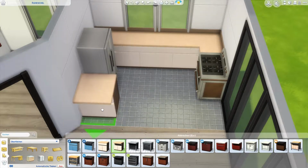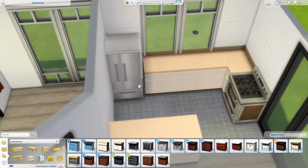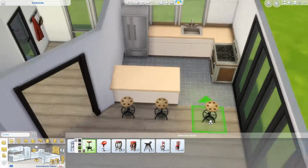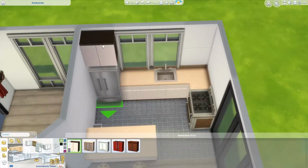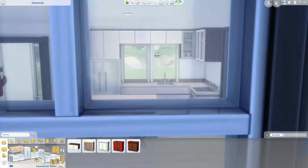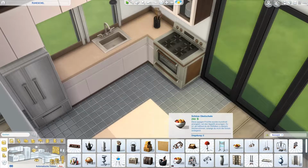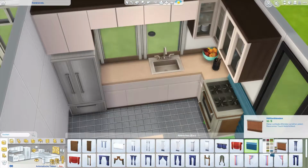And now you can see me furnishing the kitchen, and I don't know, it turned out to be very basic, but I think it's all right. For some reason I didn't think about putting a dishwasher in, but if you really want one, you can add one. And first, I also wanted to make the house, what do you call it, a starter home. So you can just put your sim in when you just created him, and he only has 20,000 simoleons.